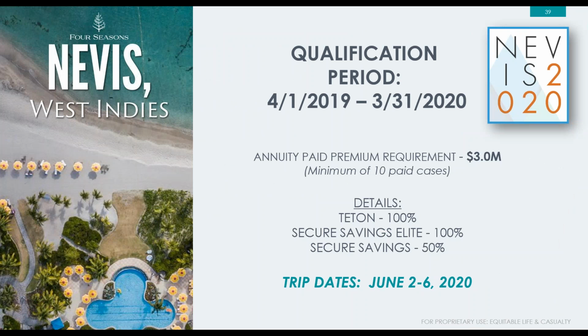Last thing I'm going to mention is we have a great trip to a pretty unique destination, Nevis in the West Indies. We're staying at the Four Seasons. Looks phenomenal. Qualification period started in April. It continues through March 31st of 2020. It's based on issued premium of $3 million over that period of time and a minimum of 10 cases. We really want to reward people that are consistently doing business with us. So that's where that comes in. Teton and Teton bonus premium counts at 100%. Secure Savings Elite counts at 100%, and Secure Savings counts at 50%. And the trip is next June 2nd through the 6th of 2020.